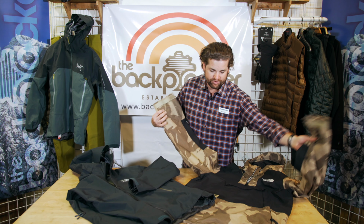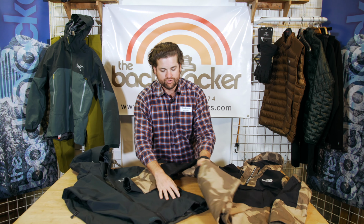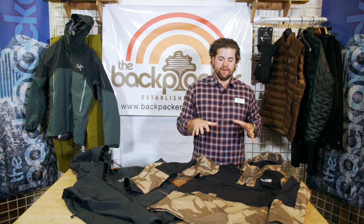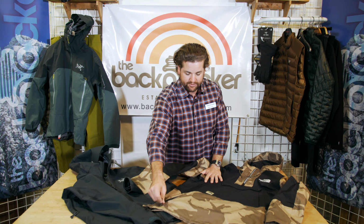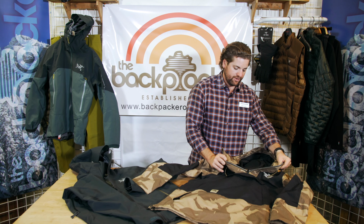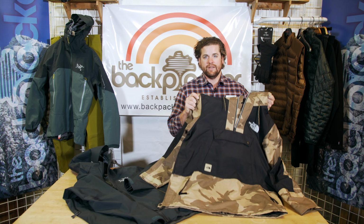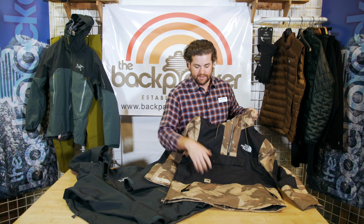You take this North Face jacket, for example. Great product, it's going to keep you warm, it's going to keep you dry, but it's definitely got a lot more going on. It's got more pockets, more fabric, all these zippers and drawstrings and whatnot. When you look at it, it feels like a big, warm, heavy jacket, right?